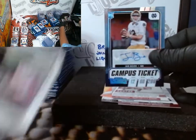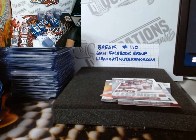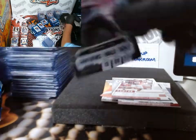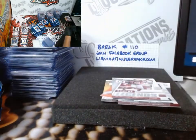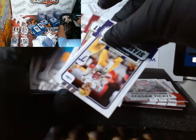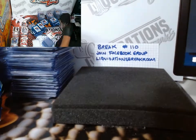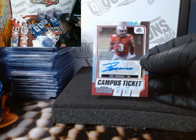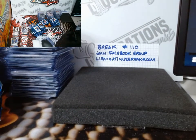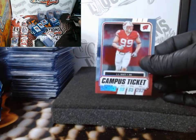Here's an Ian Book to 99. There's a nice hit. Ian Book to 99. And a Drew Brees to 99. And a Trey Sermon. There's another good one. To 99. Trey Sermon, Ohio State running back. Some of these guys almost put you to sleep, and then all of a sudden you get a decent hit. J.J. Watt.